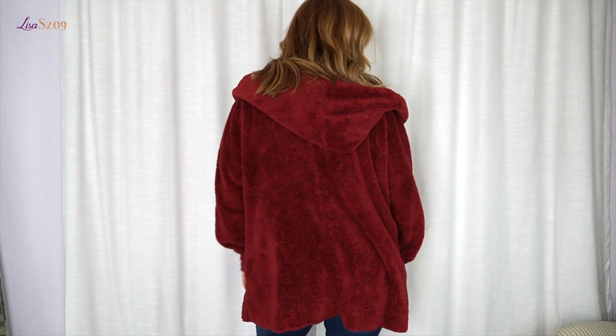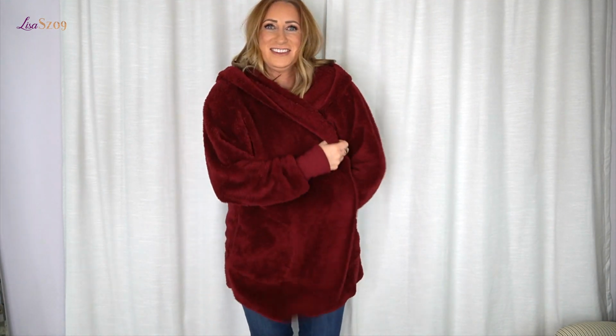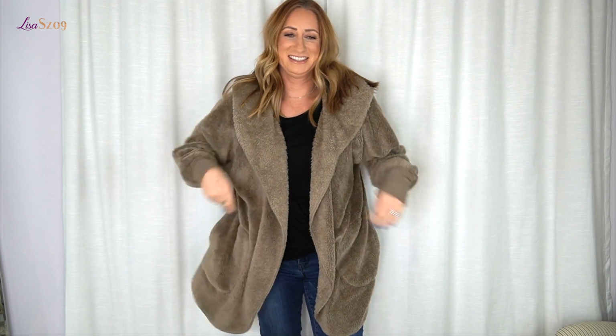It just is super oversized. This is my tan one and my red one. I also have a black one. I will say these things are absolutely amazing, guys. They are around the $45 mark, if I remember correctly.